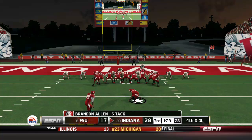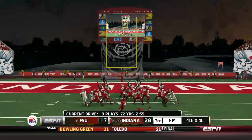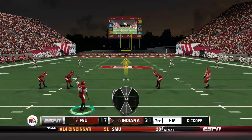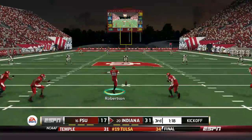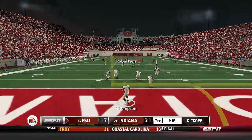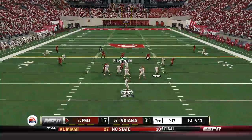Andrews. Game. This isn't much more than an extra point. Kicks up, and he's got it. Has the ball set, and he looks ready to kick this one deep. Nice kick, plenty of distance. Have to start now. This offense has to get rolling.